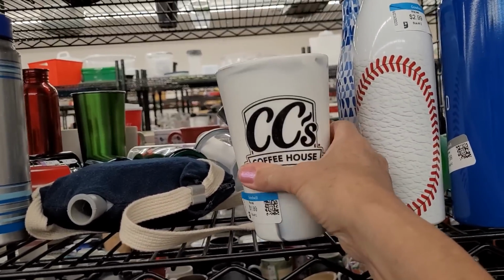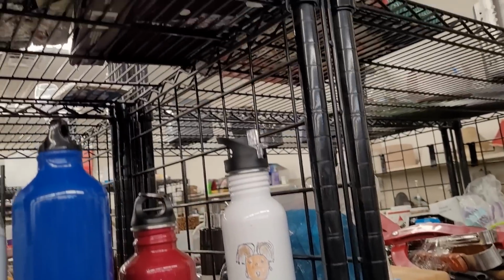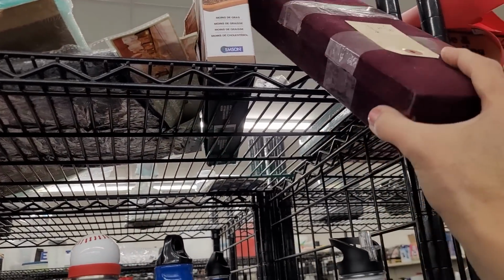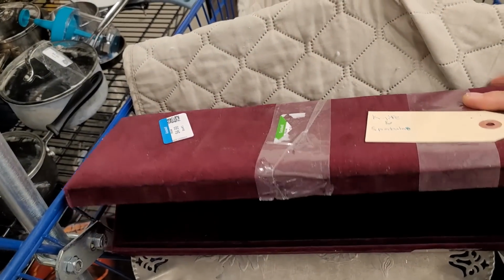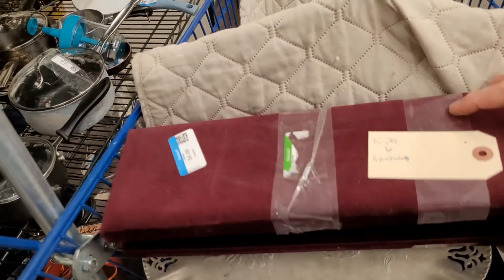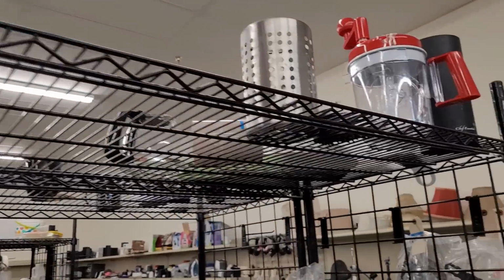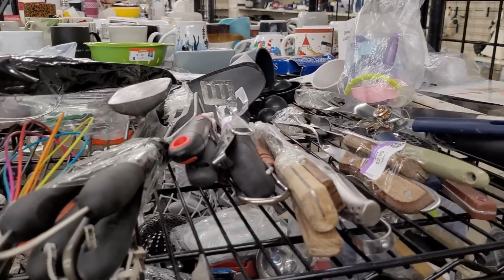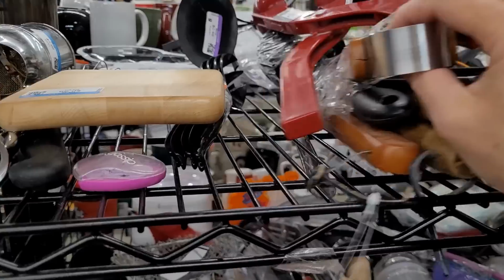Cece's Coffee House. That is silicone. I thought it was ceramic. That fooled me. Boxes up here. This is interesting. Velvet box. Possibly a knife and fork. Nothing in there. I wonder what happened to those. The little miscellaneous utensils are on the end here. I always like to have a peek through here. You just never know what you're going to find.